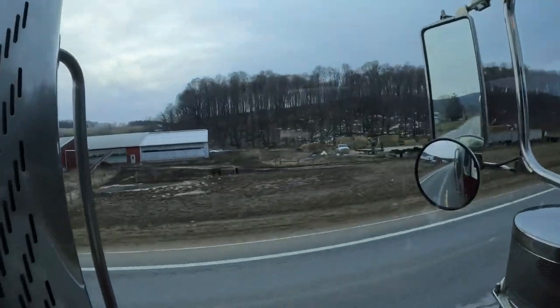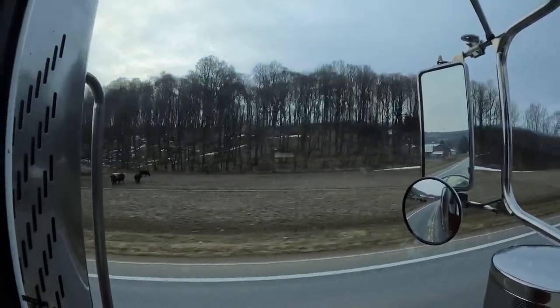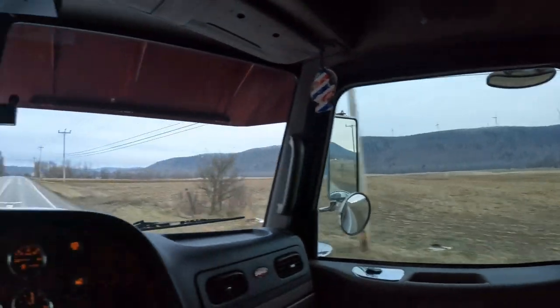Some new bumper walls too. Broken up and pushed around. I might know somebody that can get them some.